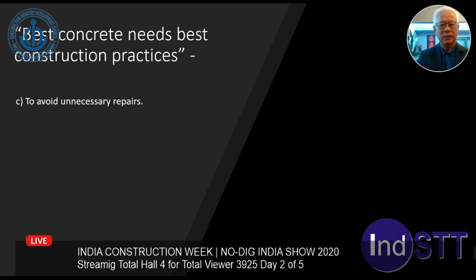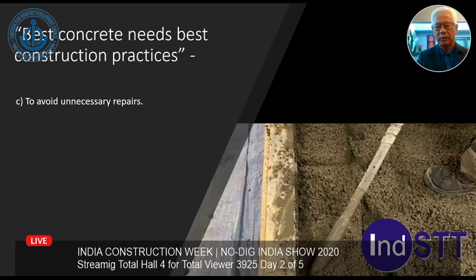And another example is to avoid unnecessary repair. This is again due to understanding of vibration. You see, a lot of flaws that we come across are especially when the workers need to vibrate the concrete. They would tend to vibrate away from the edge of the formwork. The reason is that if they place the vibrator so close to the edge of the formwork, they are worried that this formwork might give way, or it might buckle.